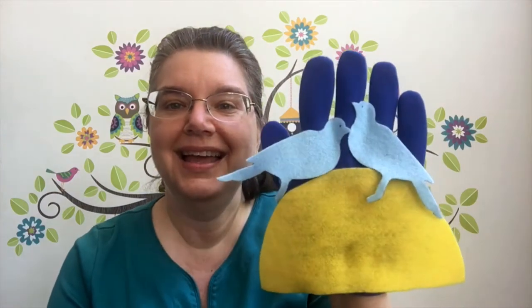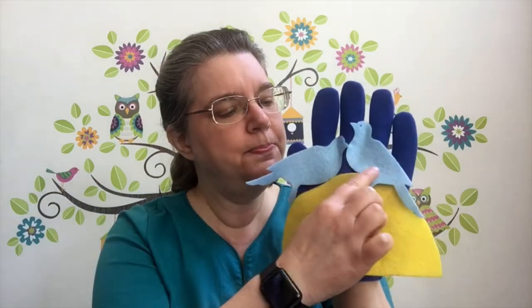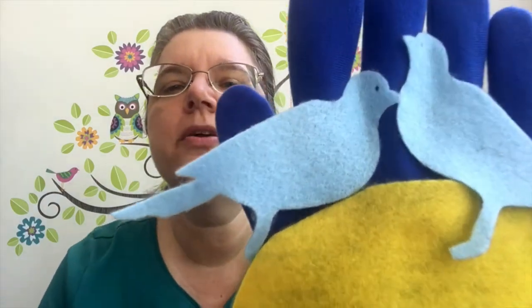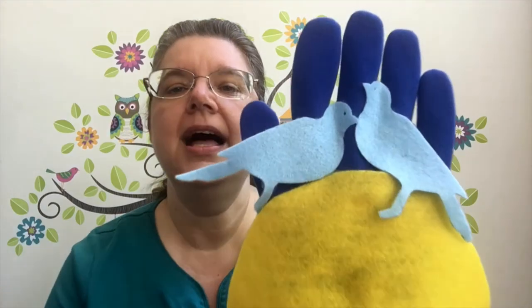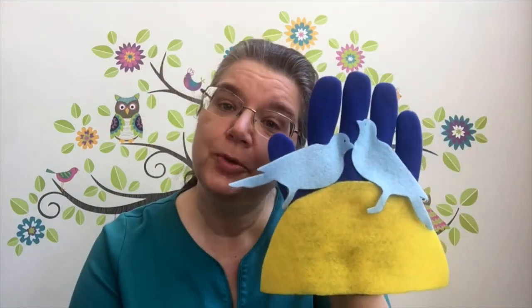Very good. Shake it out. And since we are talking about birds today, I thought we would do a rhyme that we all know very, very well. We have two birds. What color are those two birds? They're light blue. That's right. They're blue. And then they're sitting on a hill. So we're going to do two little bluebirds.